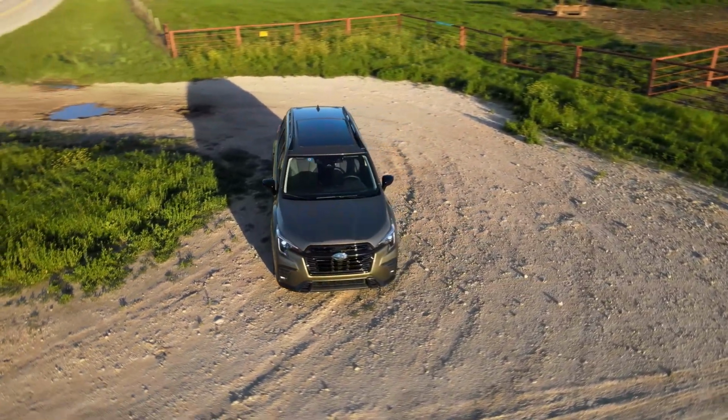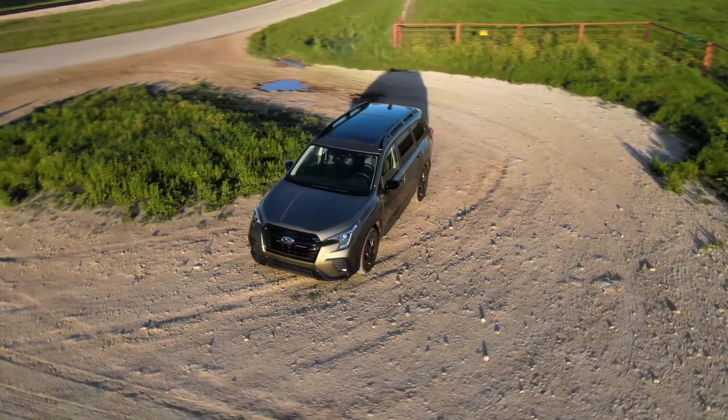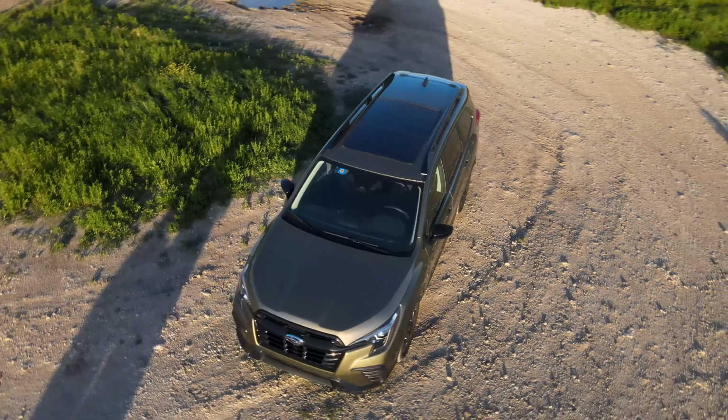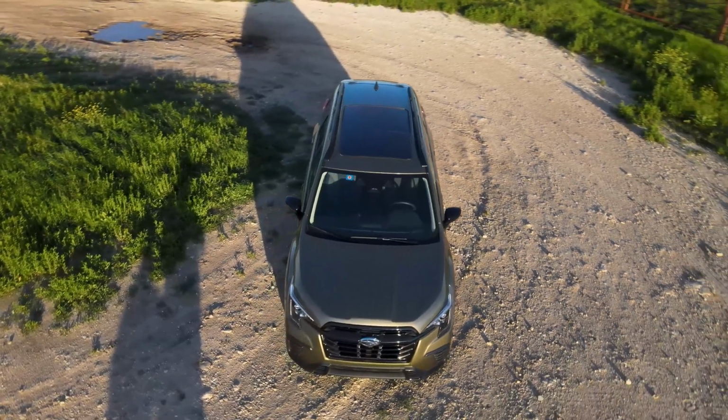Handling. This is the most important and surprising thing about it; we both got this right away. I put it on our twisty section, which I test with every vehicle we have, a switchback 30-mile-an-hour sub-speed road. It is incredibly balanced. There is no understeer, there's no oversteer, and body lean is surprisingly flat. It handles way better than I thought it would.